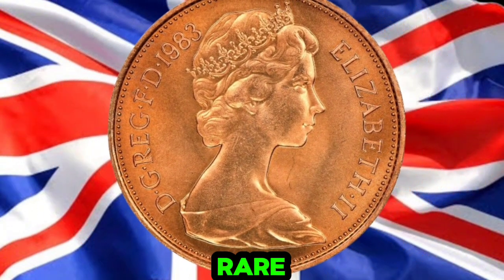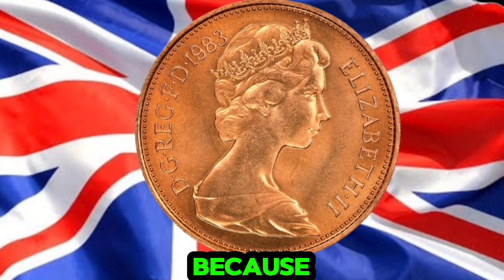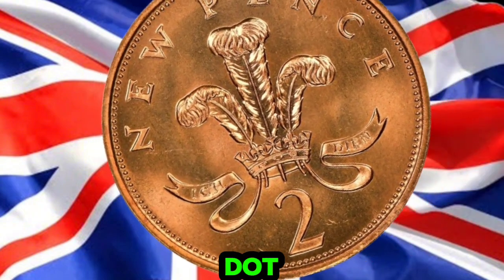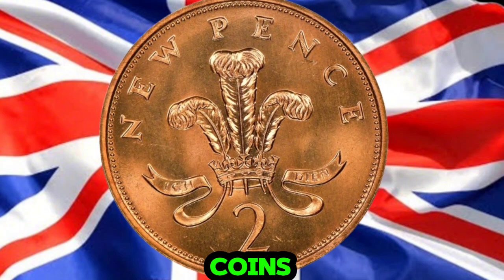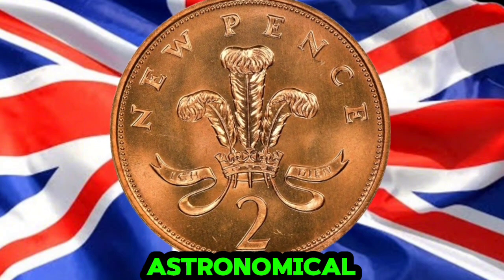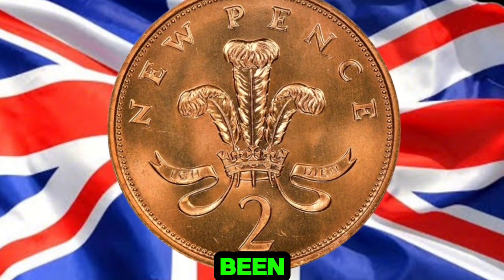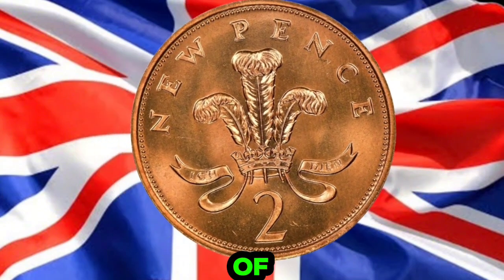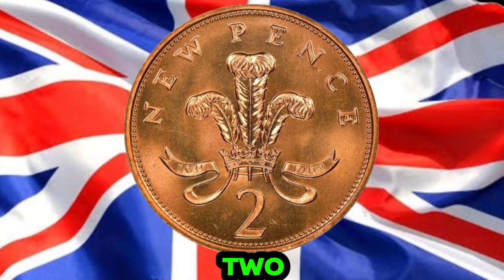These errors are rare, and their value skyrockets because collectors are always on the lookout for coins that deviate from the norm. In fact, some of these rare error coins have been sold at auction for astronomical prices, and one has even been rumored to have fetched close to $5 million. That's a huge amount of money for a coin that only cost 2 pence back in the day.